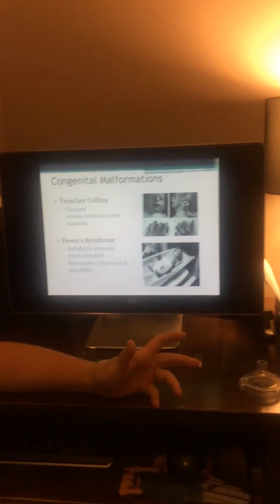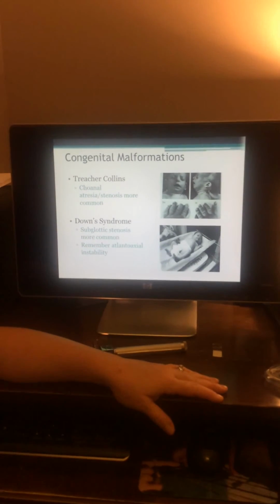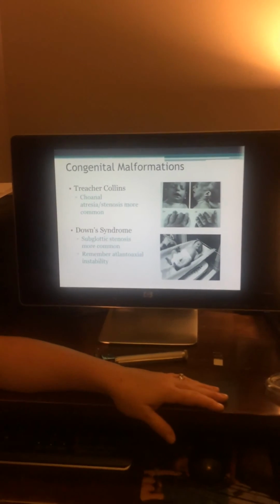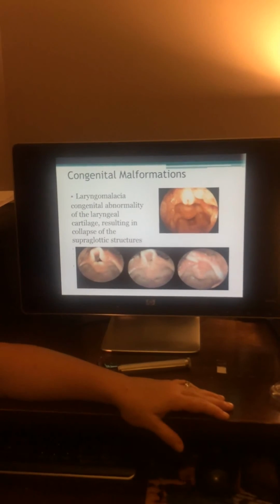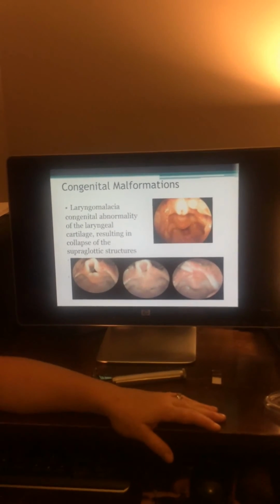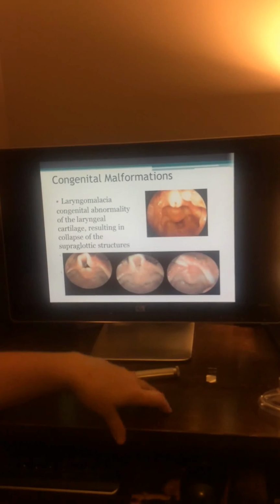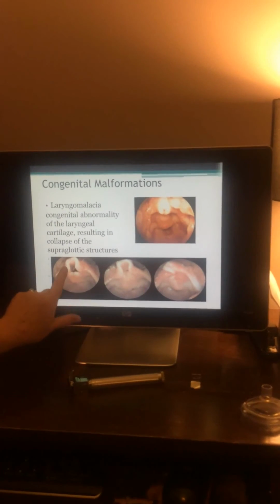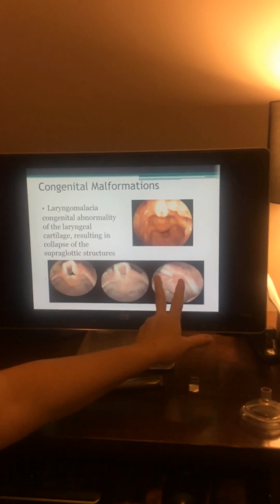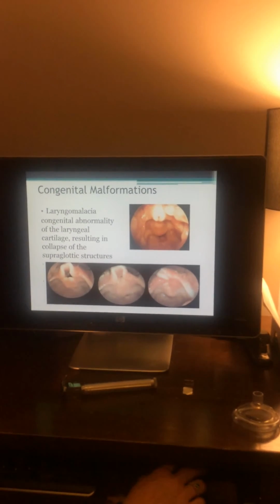Treacher Collins, they can have choanal atresia. Stenosis is more common. Down syndrome, they're going to have that big tongue. They might have subglottic stenosis. Laryngomalacia is a congenital abnormality of the laryngeal cartilage. So you can see here it's kind of like an omega shape. And these kind of close in. They don't have a whole lot of tone and they kind of collapse on each other. So that's not a good airway.